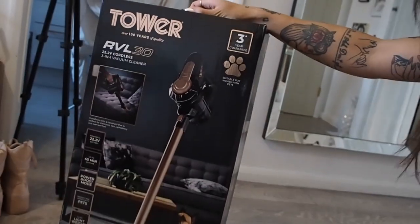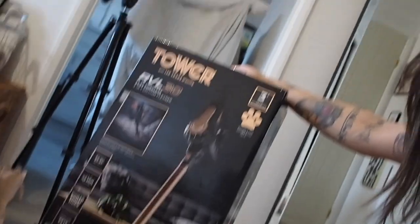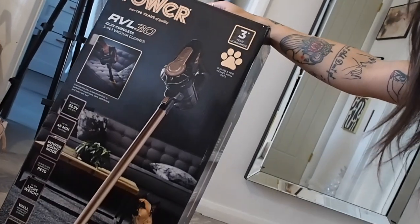A few people mentioned a Shark Hoover, but I went for this Tower Rose Gold number. It says suitable for homes with pets, so that's brilliant for me. 45 minutes power, power boost, ultra lightweight, and it has a HEPA filter, which is amazing. But it's rose gold and it matches my kitchen. So we're gonna plug that in and have a play around with it. I'm gonna pop to the Range and I'll see you when I'm back.